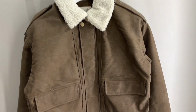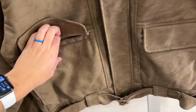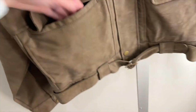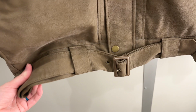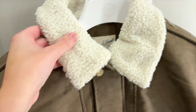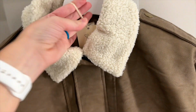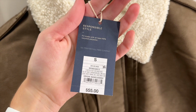Next up is a jacket that is a little more outside of my comfort zone. It's this brown faux leather bomber jacket from Universal Thread. It has 2 flat pockets at the waist and it has a buckle belt at the waist as well. The sleeves have a cuff with 2 gold buttons on them. It also has this cream Sherpa collar. I tried this one on in a size small and it was $55.